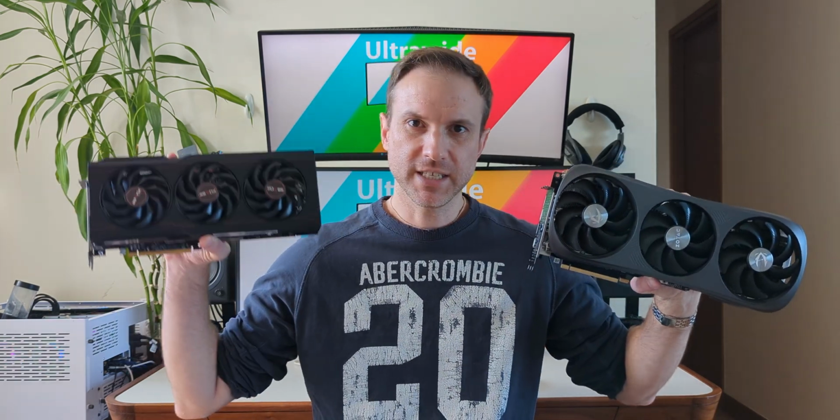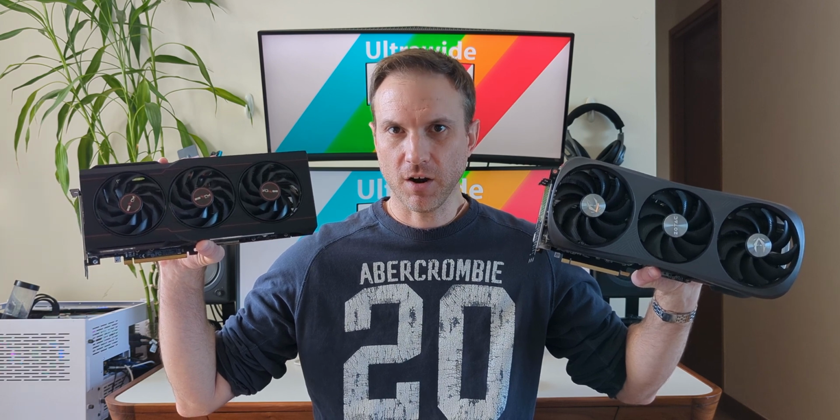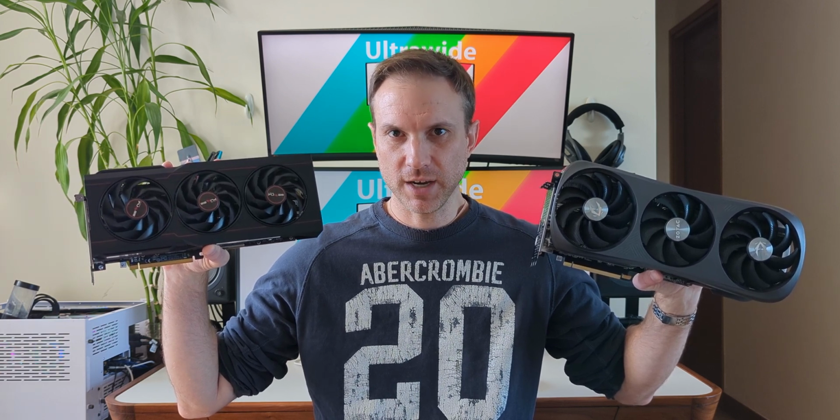Hey Ultrawide fans, I'm Scott and I'll be officiating this battle. Round one will be a knockdown, drag-out fight of Raster performance between the Zotac RTX 4080 in the green corner and the Sapphire Pulse Radeon RX 7900 XT in the red corner.